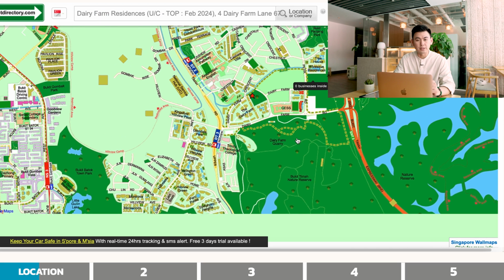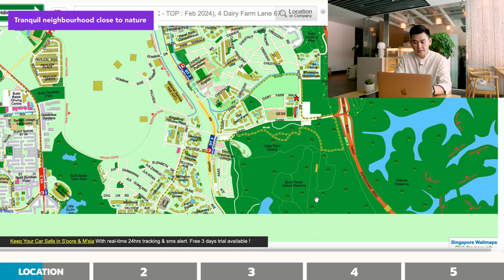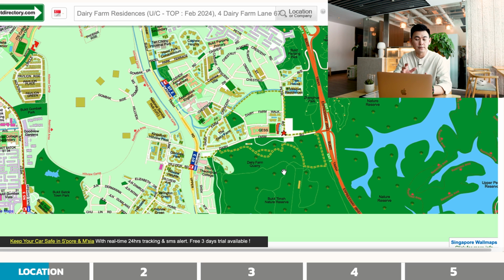Now what people will really like about the location is its proximity to nature. This is a very quiet, serene, peaceful area, because you can see that surrounding it, we have Bukit Timah Nature Reserve here, Zhenghua Park here, and also Chestnut Nature Park here, right beside the central catchment area. A lot of people will like this area purely for own stay, because you like to be around nature. It's a very short drive or walk to all these nature parks. Some of the marketing materials might even state that there's an unblocked view all around Dairy Farm Residences, which for now is still true.